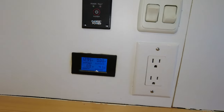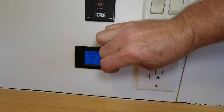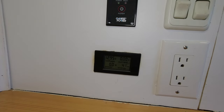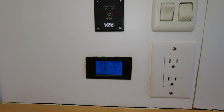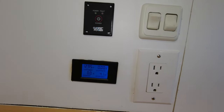Pull this little cover off. I've left that on there for years. Now we can take it off. Looks good. So it is backlit. You can press this button and turn it off. And our voltage is getting pretty low for lithium batteries. So hopefully my charger will kick in. I need to go make sure I didn't unplug it.